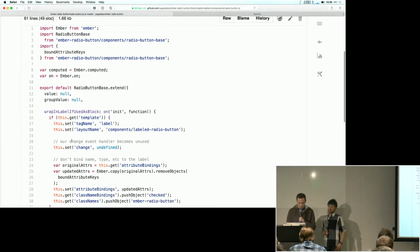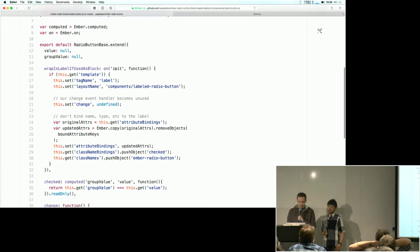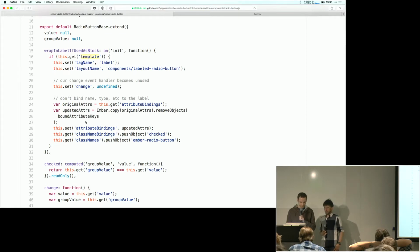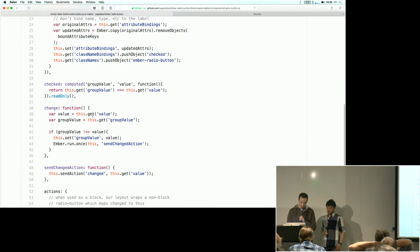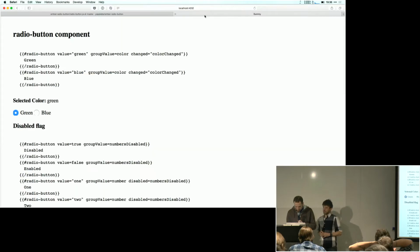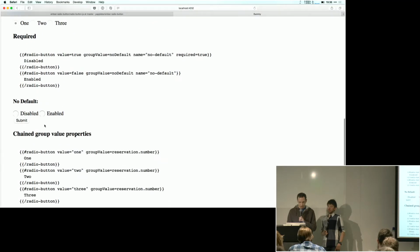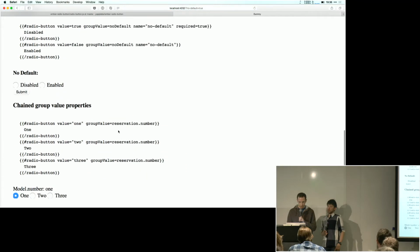Right, so the most interesting thing is the way the component switches between the block form and the non-block form is when it inits, it checks if you have a template. And if you have a template, it goes and switches a whole bunch of things over to work the other way. So it's kind of an interesting hack that you could check out. Oh, the other tab. And just to prove that it actually works, here's the dummy app. So switching between green and blue, and it fires this color change, which gives us the alert. Disabled, required. So that's it. That's pretty much it.